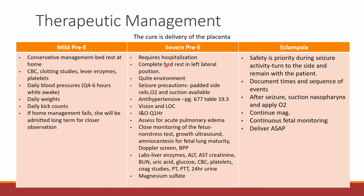And so if we're all started creeping and deciding that it's probably safer for mom to deliver, then we'll probably initiate magnesium sulfate. And so we'll talk about mag here in just a little bit as well.